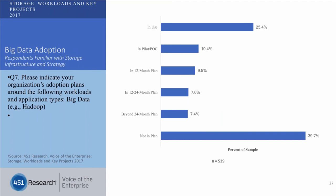But as you can see, the vast majority of people are starting to look at trying to do this within the next 2 years. So while it's probably not going to be the key point you build your storage decisions around today, it's definitely something to keep in mind in terms of how you're going to deal with big data, how you're going to deal with processing those workloads, and what's the long-term life cycle of that data after it's been processed.